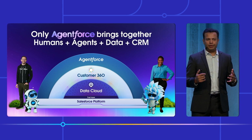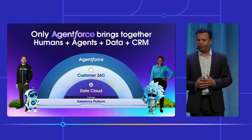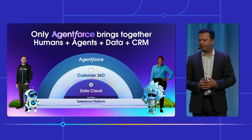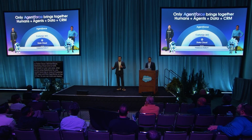Customer 360 apps, this is what you would know as Sales Cloud, Service Cloud, Marketing Cloud, and so forth. So based on your use case, what you're using Salesforce for, you would have one or more Customer 360 apps. And then Agentforce on top of that, so you can build and deploy agents in the flow of your work. If you're using it for sales, you're going to use it for service. You can build and deploy these agents in the flow of your work.